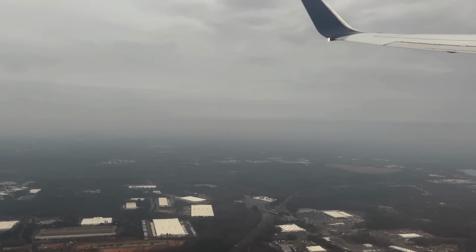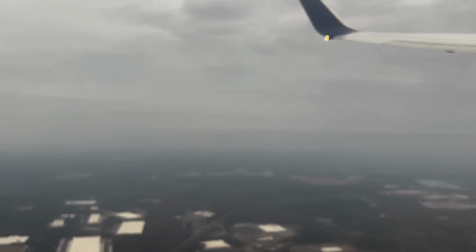As we leave airport airspace, the tower controller tells us to contact the departure controller.